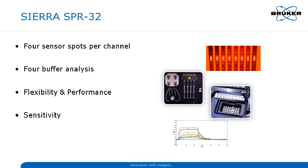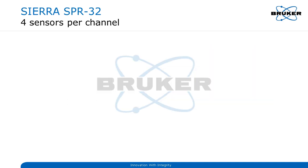In terms of the key points that I want to focus on within my presentation, you see them listed here. So it's the 4 sensor spots per channel, it's the 4-buffer analysis, it's the flexibility and performance of the system, and additionally the sensitivity. So let's focus now on the 4 sensors per channel and how we address our sample to the microfluidics.